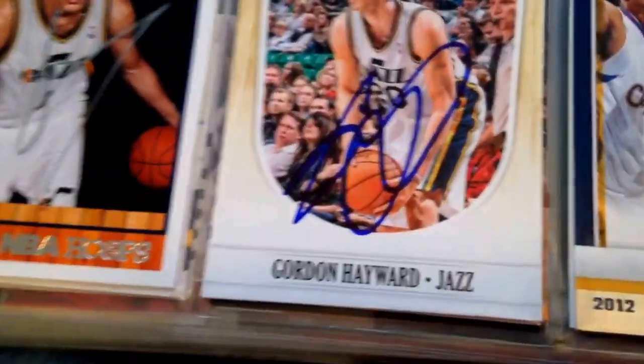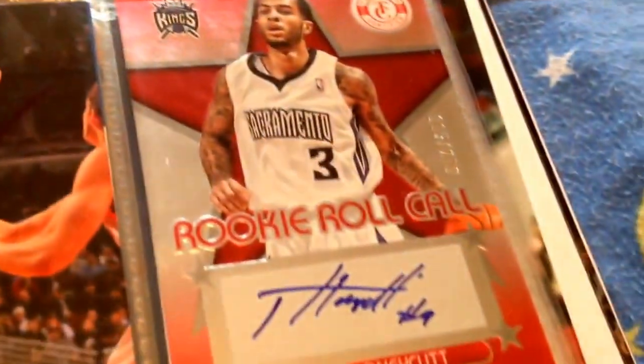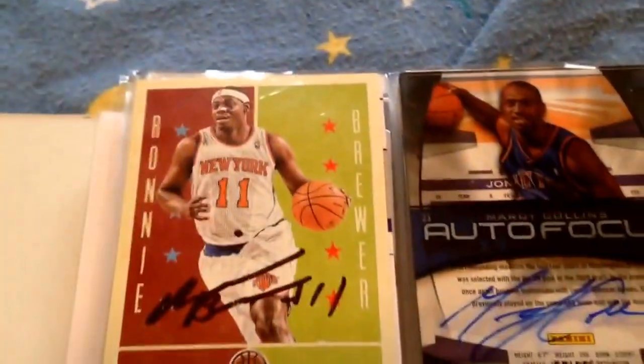Evans, nice guy. Favors, Gobert. Gordon Hayward, and I have another Gordon Hayward somewhere else that I'll pull out here. Cantor, Rush, Hawes. This is certified Taylor Honeycutt. Ray McCallum, I actually didn't get that in person. My friend got it for me, but I guess I consider that. And same with this Jason Thompson. I traded a Brandon Rush autograph for that.